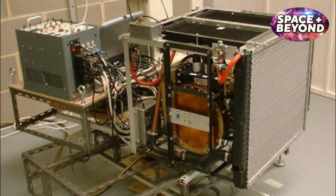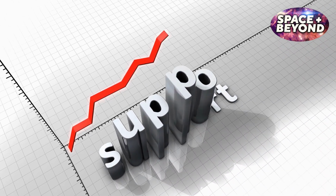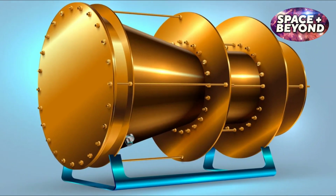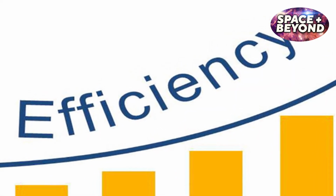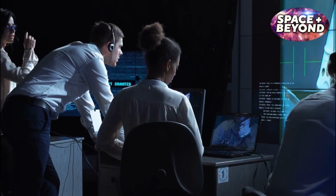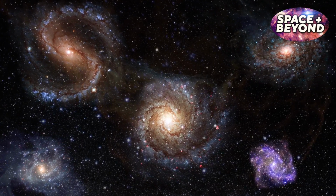The engine is still in the early stages of development and needs continued support in order to reach its full potential. Helical engines have the potential to revolutionize space travel by providing a more efficient and environmentally friendly way to propel spacecraft. With continued investment and research, the helical engine could one day make interplanetary travel a reality.